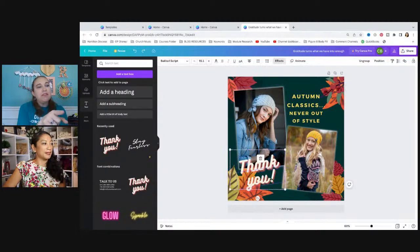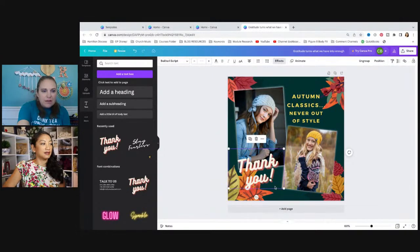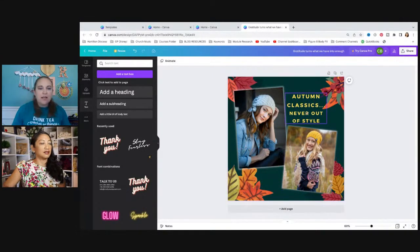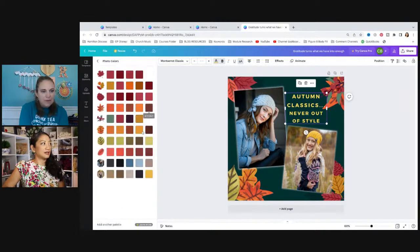Could you pick the mustard color from the hat to do as your text? This one? I think so. Let me get rid of this. Yeah. Delete the text, the yellow or whatever, because I know we like the yellow, but could you change that to the mustard color of the hat? So go to see all. See all. Okay. And then go all the way down to the bottom, that last little.